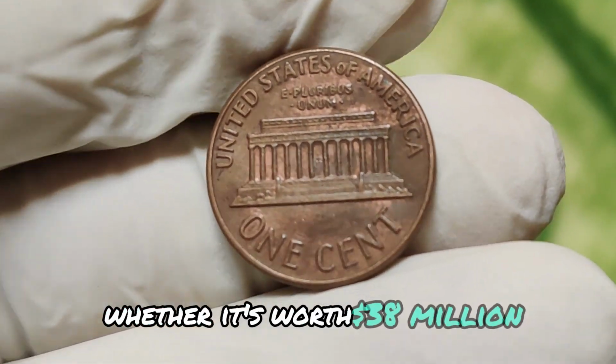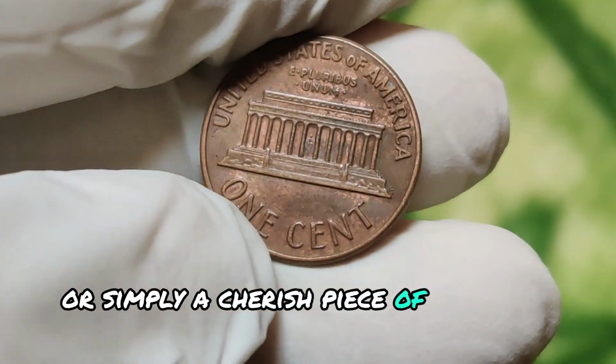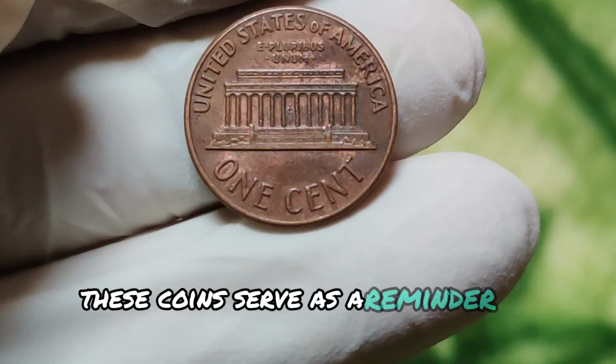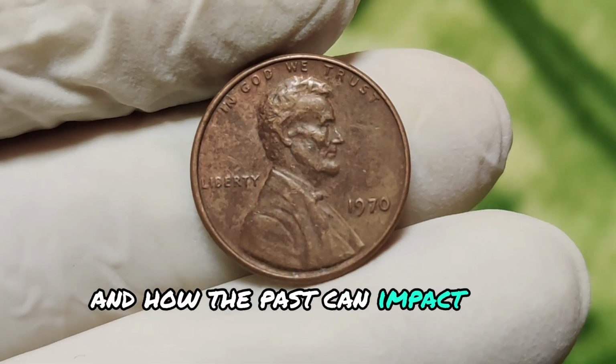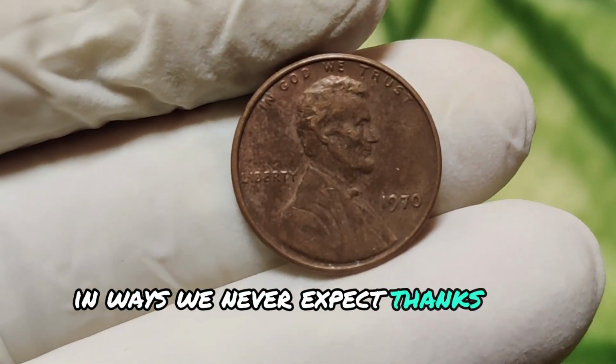Whether it's worth $38 million or simply a cherished piece of your own collection, these coins serve as a reminder of how something small can have an enormous value, and how the past can impact the future in ways we never expect.